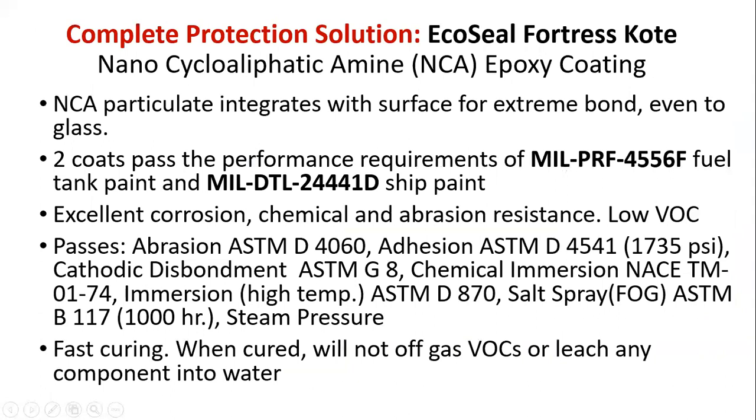So now we move on to our complete protection solution, EcoSeal Fortress Coat. It's a nano cycloaliphatic amine, NCA for short, so we can all say it, epoxy coating. An NCA particulate integrates with the surface for extreme bond, even to glass.